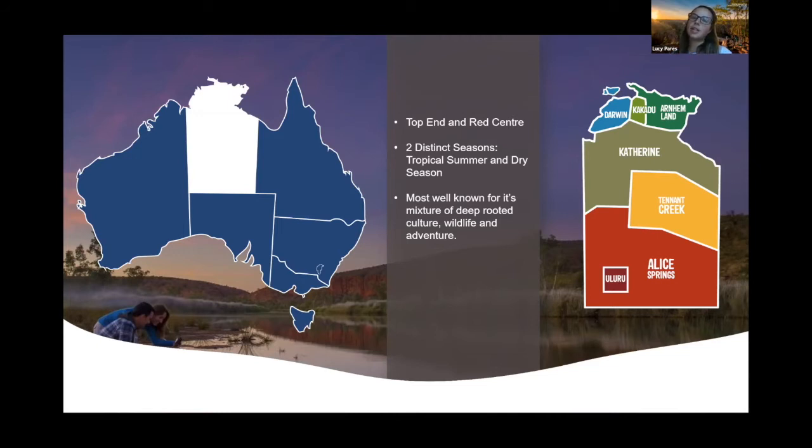The NT really is such a vibrant and diverse destination. It's teeming with wildlife, there's ancient culture, amazing adventure and incredible landscapes. And with wide open spaces and breathtaking icons such as Uluru and Kings Canyon, it really is the ideal destination for independent travel and a socially safe distant holiday experience.